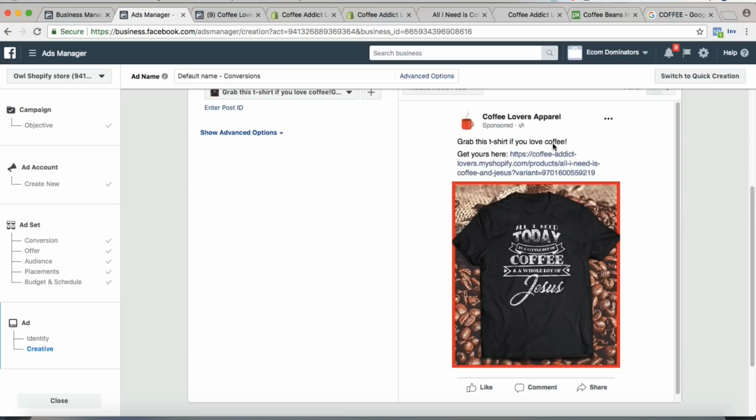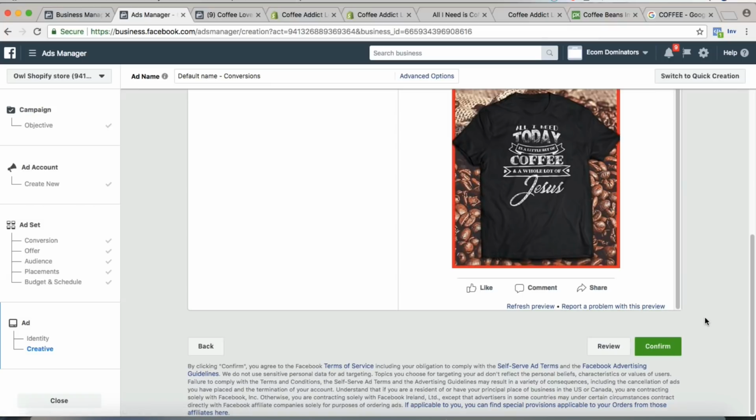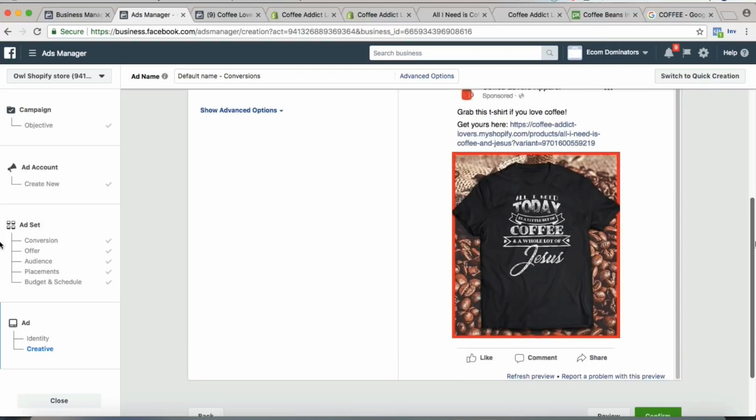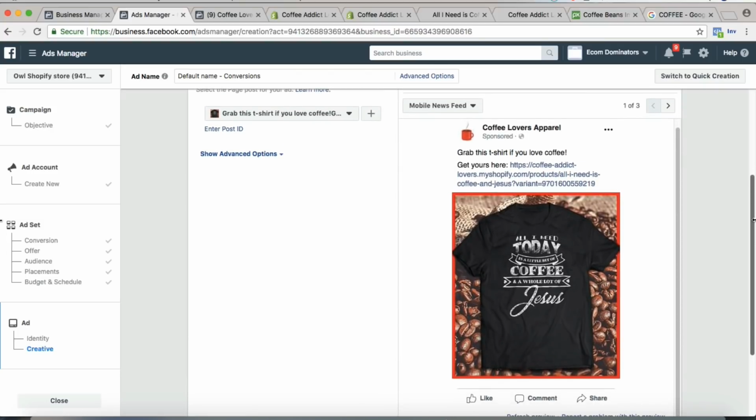Simple description of your t-shirt, a quick link to your t-shirt, to your landing page, okay, in your Shopify store for people that love this t-shirt. Okay, so what you're going to do, you're going to come down here and click this green button that says confirm. And once you confirm, Facebook will review it and they will start spending your budget. Okay, it's really just that simple. Okay, so let's hop on back and continue.